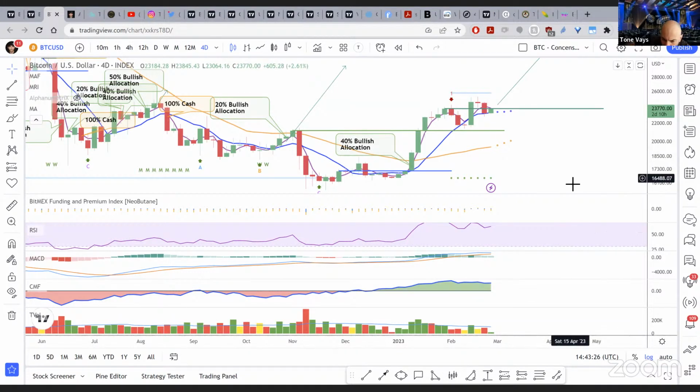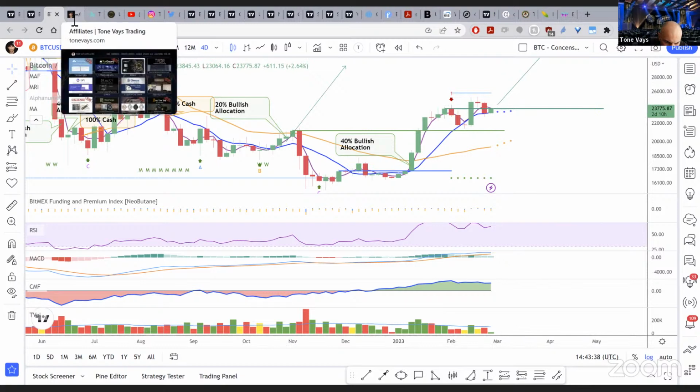Because I will be playing the breakout. And all the moving averages will be clean. And I'll catch it in the beginning within consolidation. Daily chart.